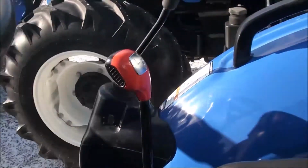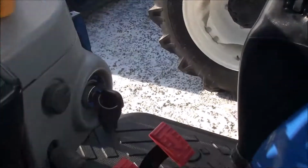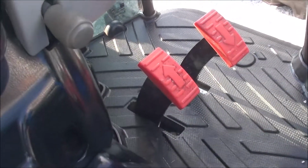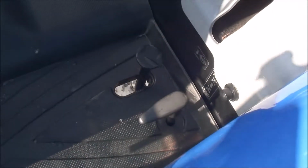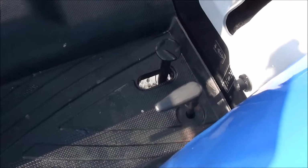It's got 3 ranges in the tractor, and then again a hydrostat transmission. You got 2 pedals down there for forward and reverse. Park brake here to the left. Also have your differential lock and 4-wheel drive engagement here to the left as well.